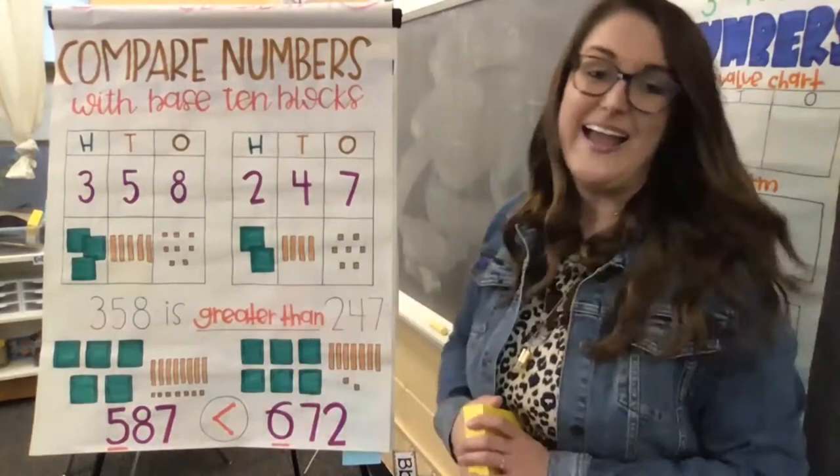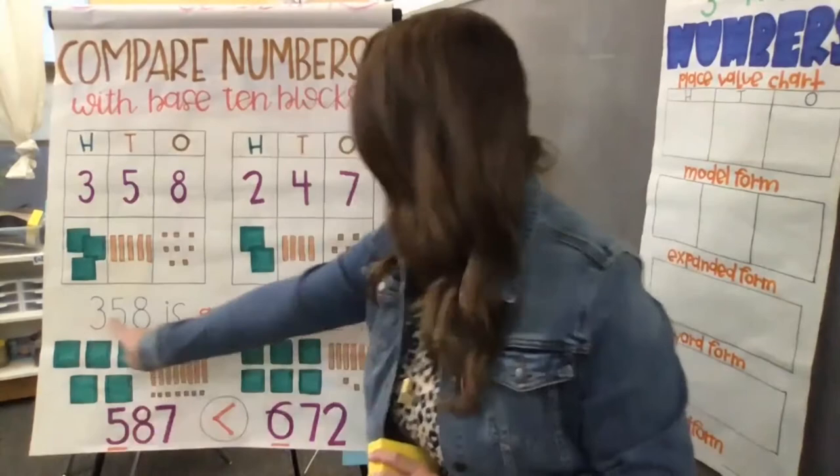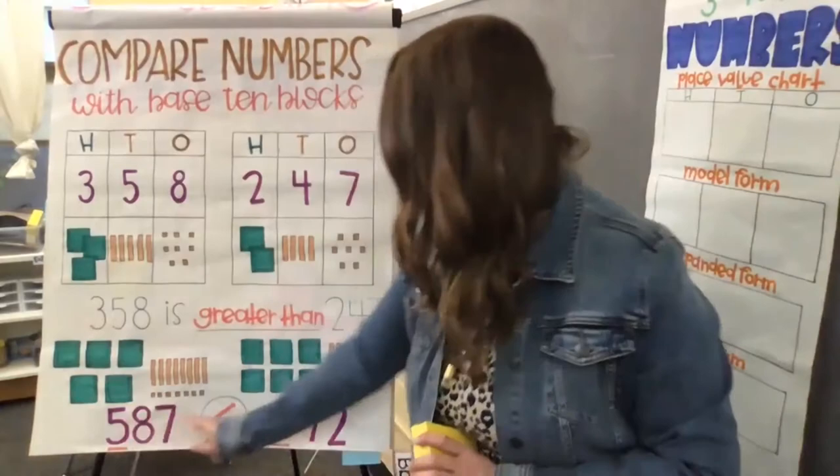And the same thing was done for this one down here. You just don't see the HTO chart written out, but you can see that we're looking at the 5 here, the largest place, and there are 5 hundreds here, and on this side there are 6. So right off the bat, we don't need to hop over anymore. We know that 600 is greater than 500. So 587 is less than 672.